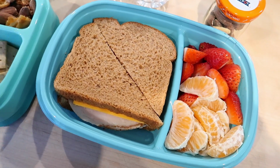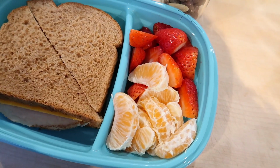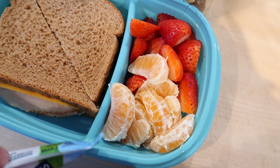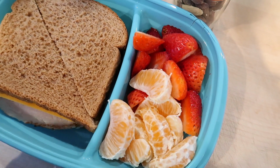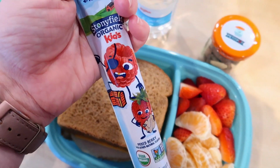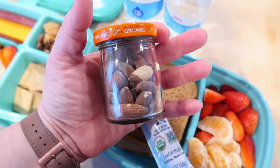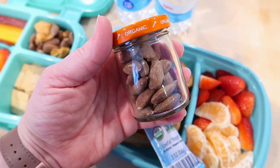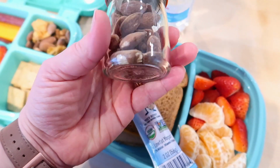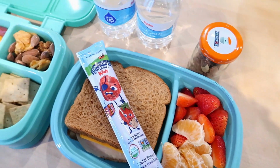For Connor, I have a turkey sandwich for him, so it's just turkey and cheese and mustard on wheat bread. And then I gave him some fruit also, so some mandarin oranges. These were like really big mandarin oranges for some reason, and some strawberries. And then I gave him one of these yogurt tubes. These are the Stonyfield Kids Organic Yogurt. And then these are almonds, but I got these little jars. I think they had pudding in them or something, and I saved them because I thought they would be perfect for little snacks like this. So I just have some roasted salted almonds in there, so that is what they're taking.